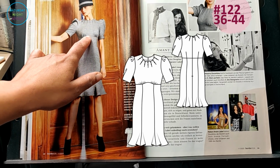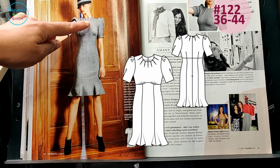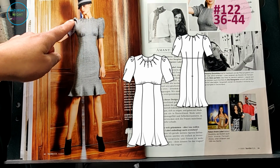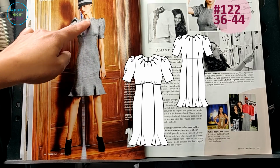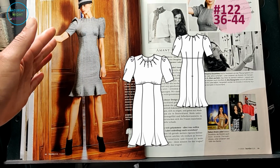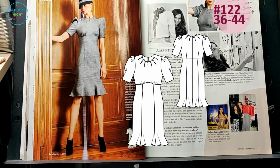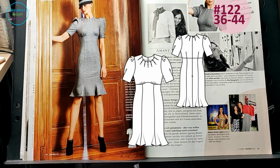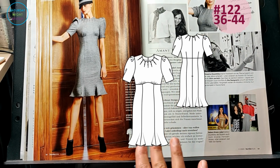But we've got a high empire line here and some gathering around the waist. And then around the neckline, you've got the visible darting that gives the shaping over there. You've got the puffy sleeve detail just to give this dramatic shoulder and dramatic sleeve. And you've got the fluting at the hem with the princess sleeves and princess seam lines. Princess seam lines are always so incredibly flattering. So I feel like this is definitely a stunning dress.